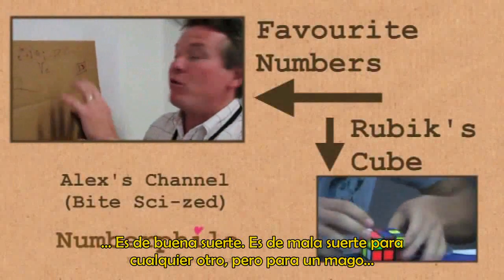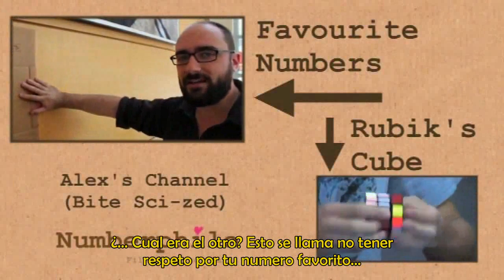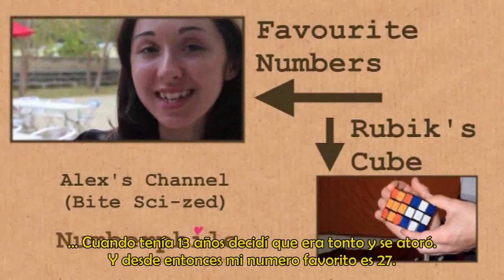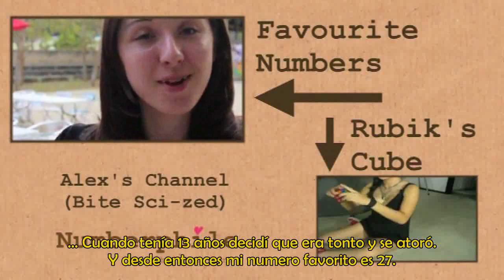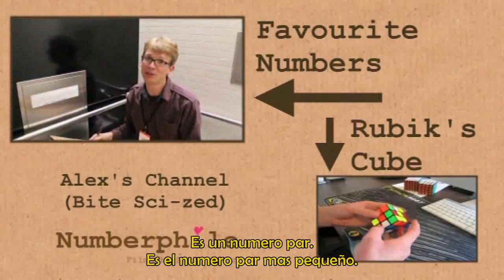13, most importantly, is tremendous good luck. It's bad luck for everybody else, but for a magician, somebody who likes prime. What was the other thing? This is called not respecting your favorite number well enough. But when I was 13, I decided that was silly, and so the last one stuck. And so my favorite number has always stuck at 27. Well, it's even. It is the lowest even number.